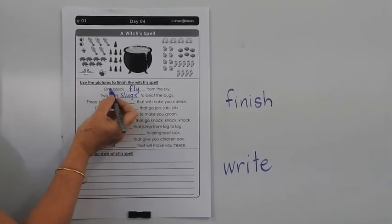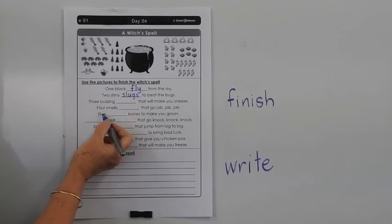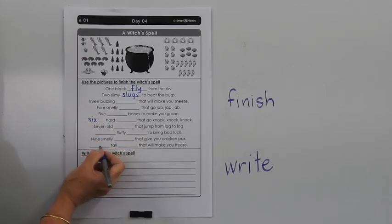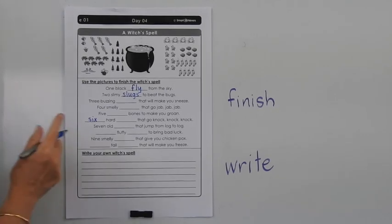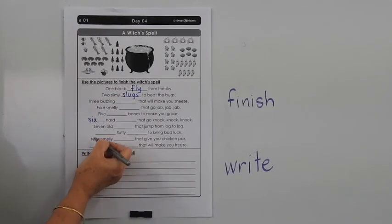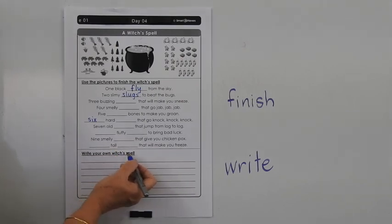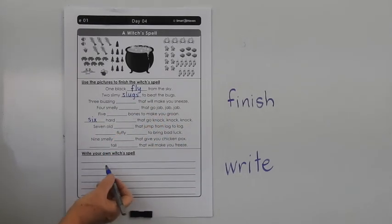As you go down each line, you'll notice that there's the numbers 1 to 10. 1, 2, 3, 4, 5. This would be 6 that you'd have to fill in. 7, 8, 9, 10. So you've got to fill in those missing numbers as well. And you've learned how to spell those numbers in Level D book. Down the bottom it says, write your own witch's spell. So you've seen our little witch's spell that we've written for you. You can write your own down here for us.